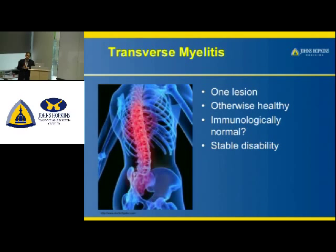So for a stem cell transplant, this is kind of ideal, because if we could just target one lesion, see what the stem cells could do for that one lesion, we'd get a better sense of how those stem cells work. A lot of TM patients are otherwise pretty healthy. They may even be immunologically normal, so they had sort of one accident. The immune system made one mistake, apologized, and then from then on has a normal immune system. And that's pretty typical. So that's in your favor for something like a stem cell trial, where you're going to be introducing a foreign substance, you want the immune system to be predictable.